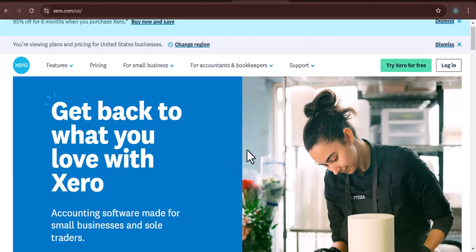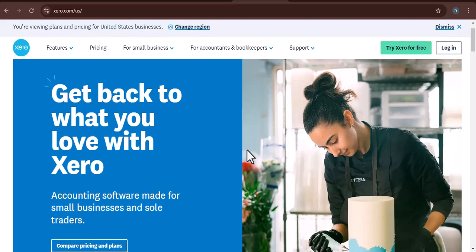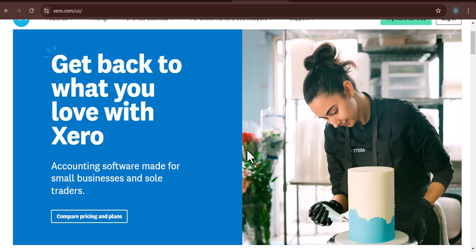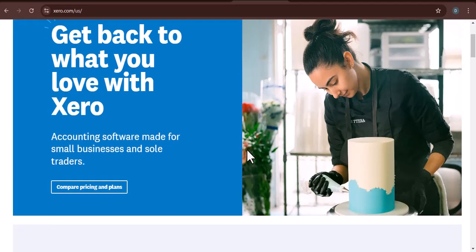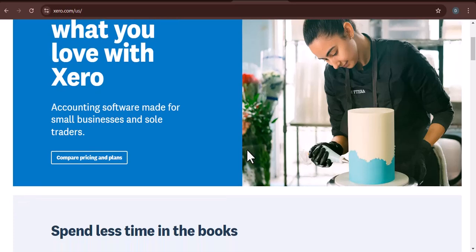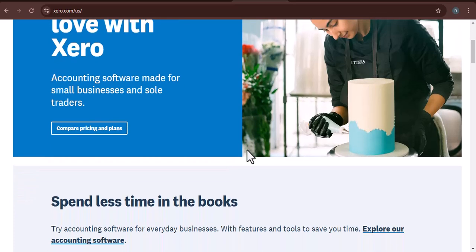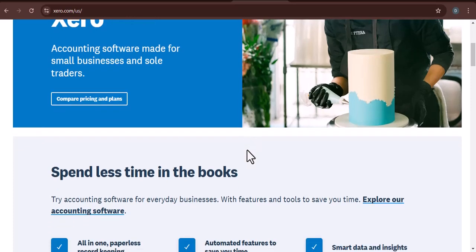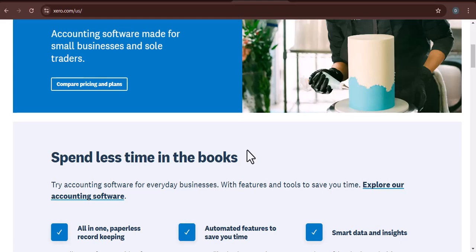Budgeting. Track your income and expenses to create a budget and stick to it. Saving goals. Set financial goals and track your progress towards achieving them. Expense categorization. Categorize personal expenses to understand where your money is going. Improved financial awareness. Gain a better understanding of your overall financial situation.